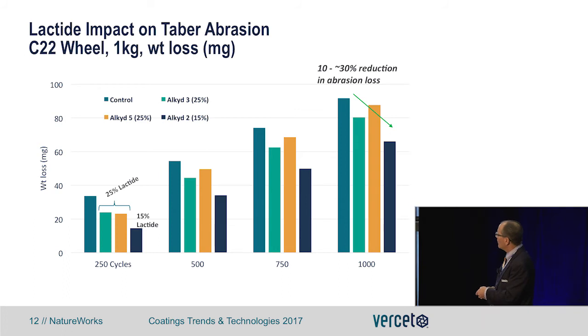What we found going across this is that the lactide-based systems, particularly here at the 15% loading, really showed a significant reduction in weight loss, and therefore an indication of improved abrasion resistance as a result of lactide. And that's at a 15% lactide incorporation. Again, these bar graphs are the results of multiple tests. We wanted to go back, particularly in this case, to review them, and so it's actually 2 different resin sets made of repeats that we went back and tested. These are average values from repeated tests.